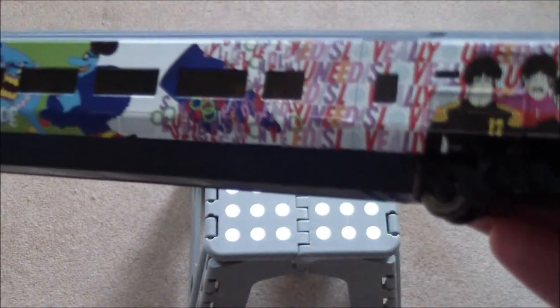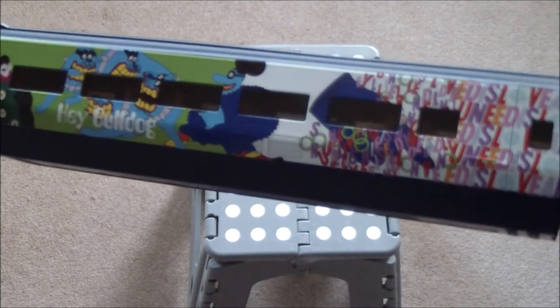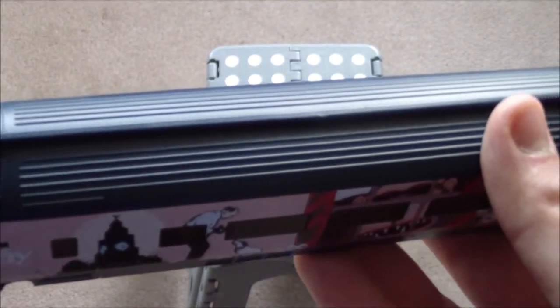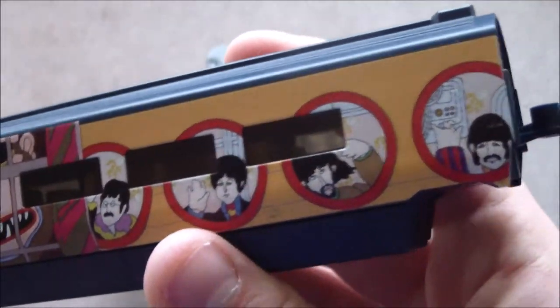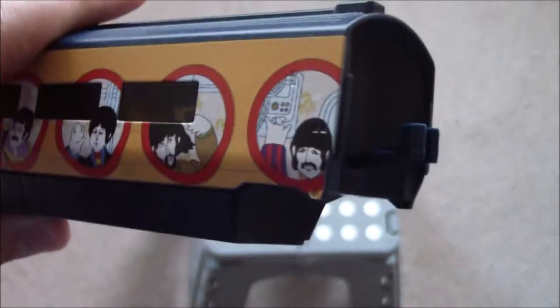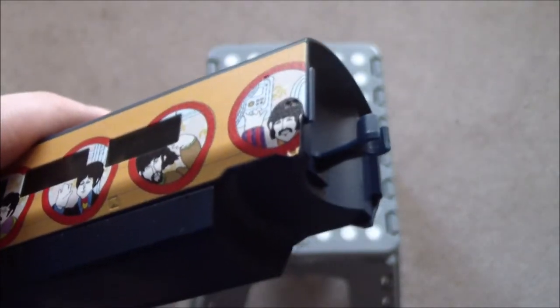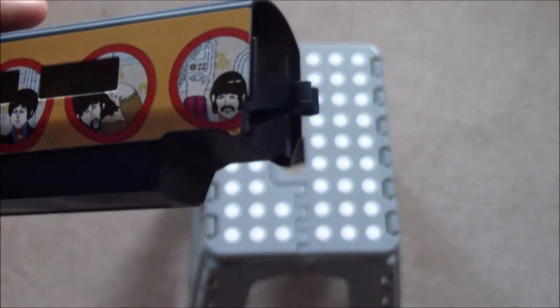We turn to the other side, you see you get more special livery. It says All You Need Is Love there. Hey Bulldog. And at the end, this coach is obviously one moulded piece, but it does look quite nice. It does have seats inside, which you can clearly see, so you can fit passengers in this if you wish. Now, one thing you will notice is there's a bogie here, but here there is no bogie. This is the end where you connect to the other coach, and this is Jacobs bogie formation.